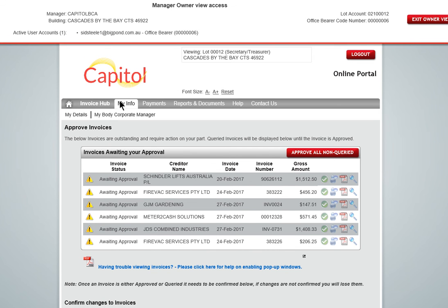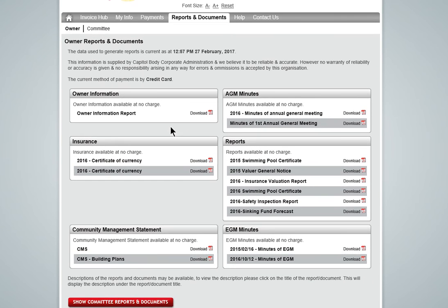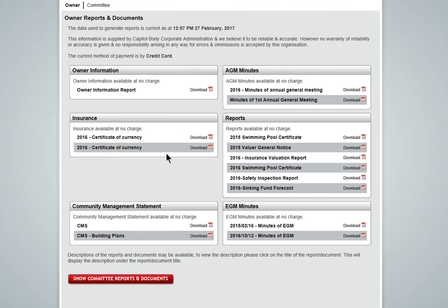Again, through the owner login system, the committee member can check on the Reports and Documents tab, and that may give them information about whether that invoice is approved for payment. For example, if there was a report that was generated, say the 2016 swimming pool certificate with a corresponding invoice, the committee member may check that the report is available before approving the invoice.